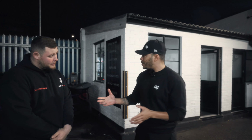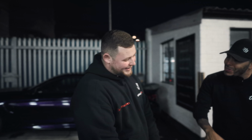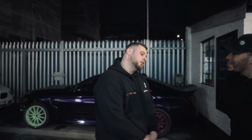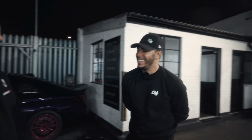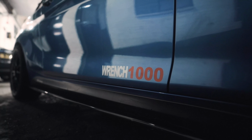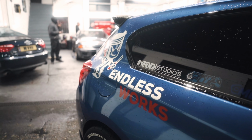But now, are you allowed to disclose a power figure? I know you like to keep things on the DL. So at the minute we're still dialing in. We're still tuning the car. Obviously, weather hasn't been on our side. The car right now is probably around 900 horsepower. But the goal is about 1,050, 1,100 horsepower. The engine's built for about 1,500 horsepower.